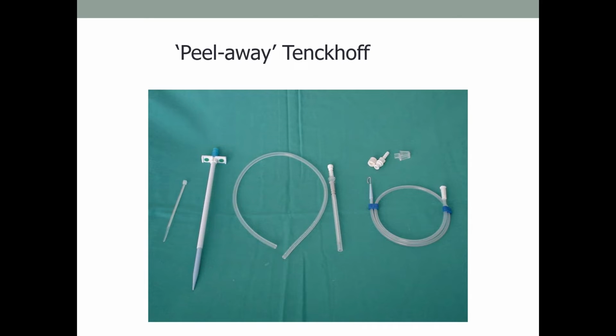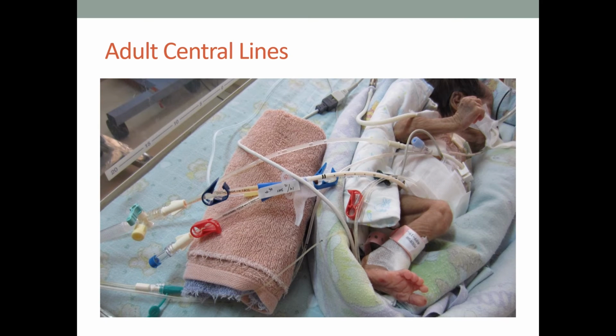Seldinger technique: you put in a needle, you then put in your guide wire, take your needle out, thread your stylet and dilator over your guide wire, take the blue stylet out, take your wire out, and then thread your Tinkoff catheter through your device, which you then peel away, and you then have a bedside inserted peel-away Tinkoff. This is a picture from a colleague in the Philippines showing the use of a large adult central line with an in and an out port for neonates. So if you've got nothing else, usually people do have adult central lines available in their hospitals.